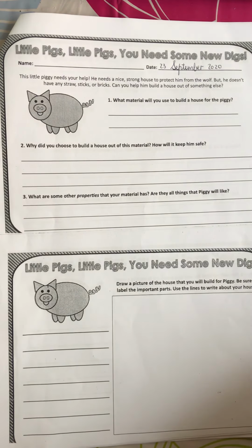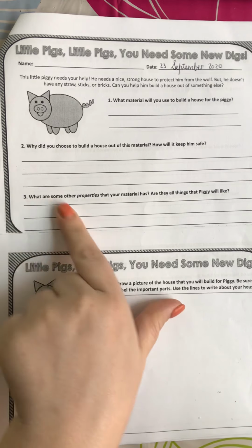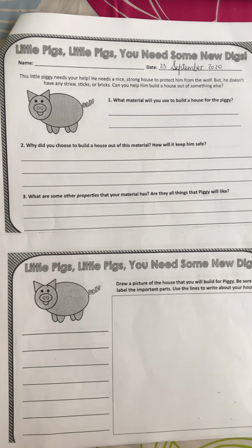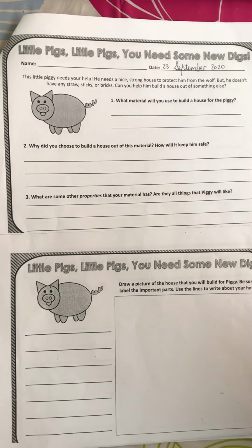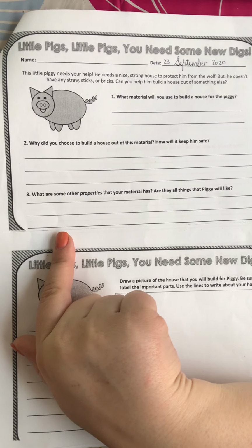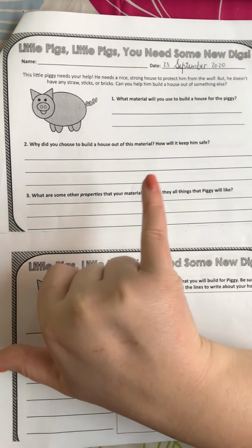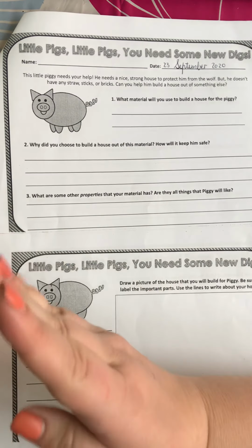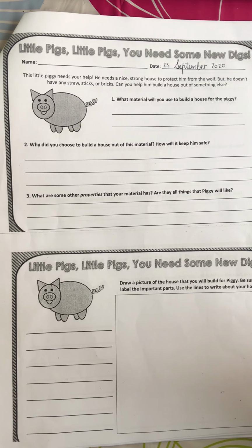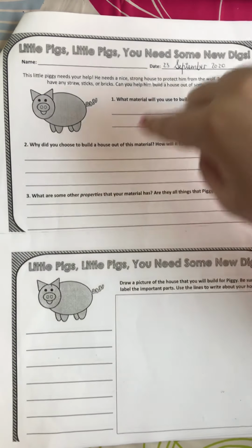Good. Then, number 3, what are some other properties that your material has? Are there things that piggy will like? For example, if you chose glass, you can say, well, glass is cold, glass is transparent. Remember, transparent means you can see through it. Glass is rigid, which means it isn't flexible. Glass is smooth, all this type of things. Think about at least 3 other properties of your material.